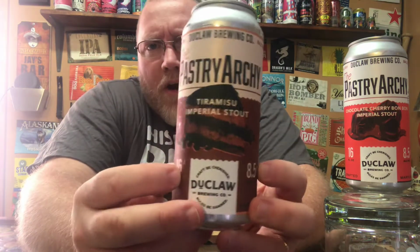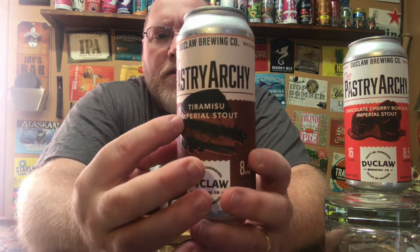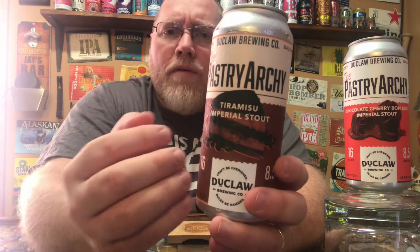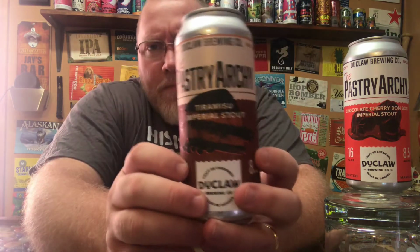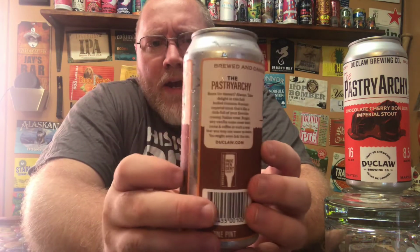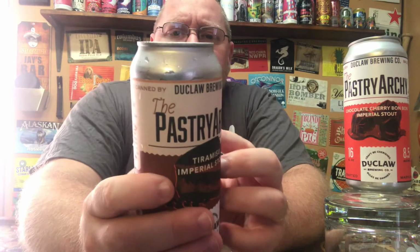So let's get a look at the artwork on this can. You get the big slice of layered tiramisu cake there. It looks delicious. It just sets the tone for a chocolate pastry. Looking around on the can here, you got some reading here. DuClaw Brewing out of Baltimore, Maryland.